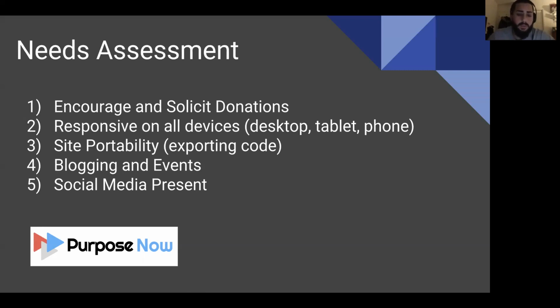And the reason this is one of the things that he wanted was he wasn't really sure exactly who the website is going to be run by once it's complete. So he's not sure who's going to be handling that, how they're going to be handling it, if they're going to export it to a different web builder or a different hosting. Right now it's on Webflow hosting, but he just wanted to leave that open as he wasn't really sure exactly how that would be handled going forward.